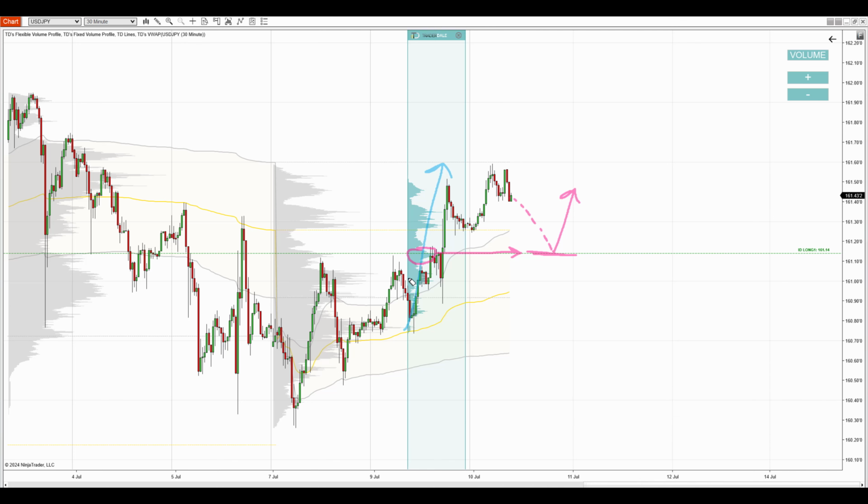Now, there are two things here that made me decide for this heavy volume zone, because as you can see, it doesn't really stand out that strongly. So the first thing is that strong aggressive movement started from this heavy volume zone, showing me the aggressivity of the buyers. And the second thing, that's actually the second setup, it is a price action setup.